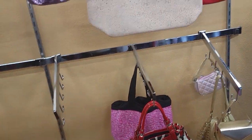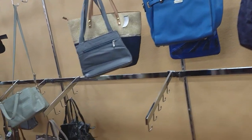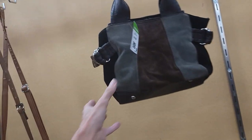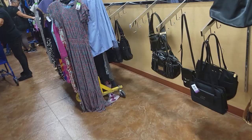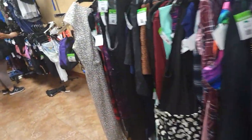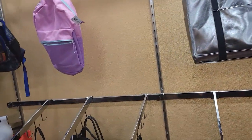All right, one of my last stops here is to look through the purses. Not seeing a whole lot that makes me want to look closer. XOXO brand. Nine West. They have some racks out here. Probably going to peek through some of these racks of clothes before I leave.